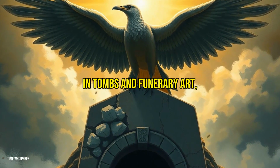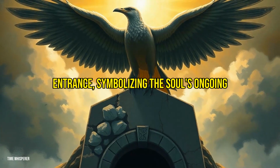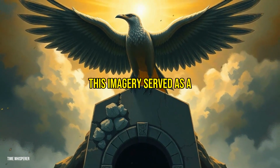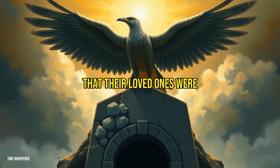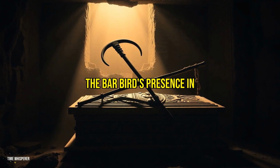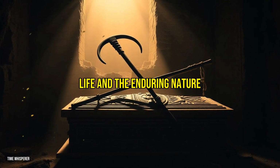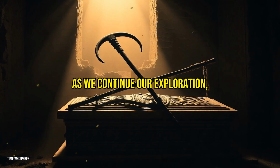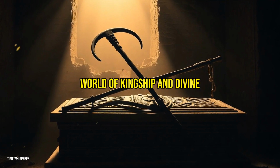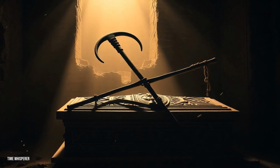In tombs and funerary art, the Ba bird is often shown hovering near the deceased or perched on the tomb's entrance, symbolizing the soul's ongoing presence and its ability to move between worlds. This imagery served as a comforting reminder to the living that their loved ones were not truly gone but continued to exist in a different form. The Ba bird's presence in these spaces underscores the Egyptians' belief in the continuity of life and the enduring nature of the soul. As we continue our exploration, we'll turn our attention to the crook and flail, symbols that take us into the world of kingship and divine authority, revealing yet another layer of Egypt's rich symbolic tapestry.